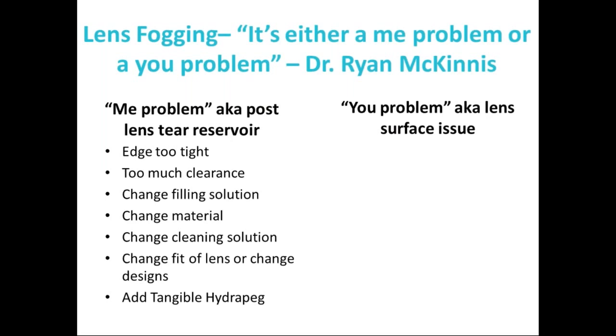You can also add Tangible Hydra-PEG. This is definitely a good option for patients where you've tried other things, or maybe you don't try other things. Maybe you just do this straight off the bat. You're not even trying other things. So HydraPEG can really come into play at any point during this problem.